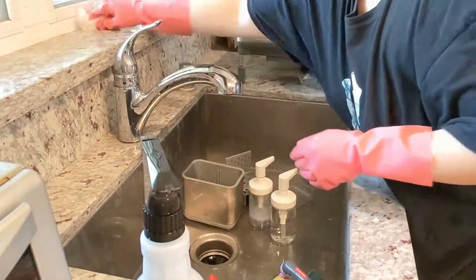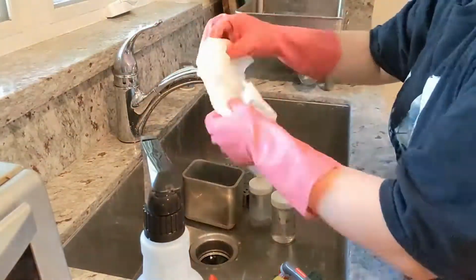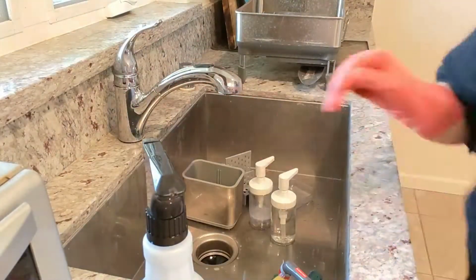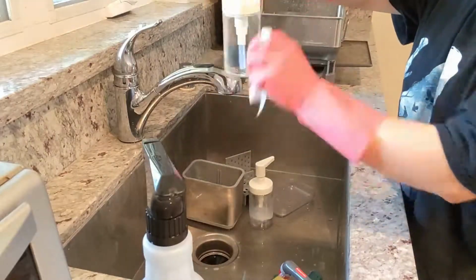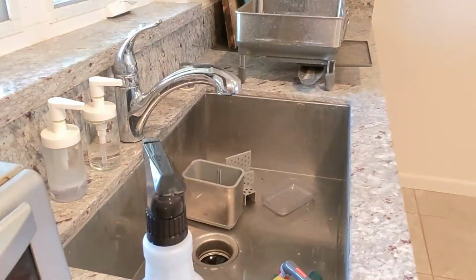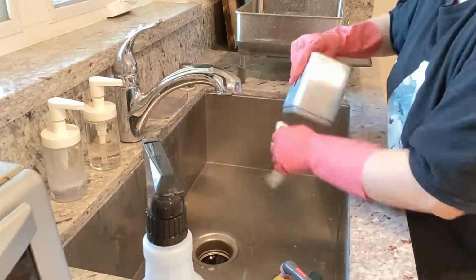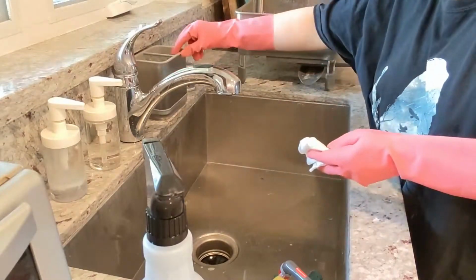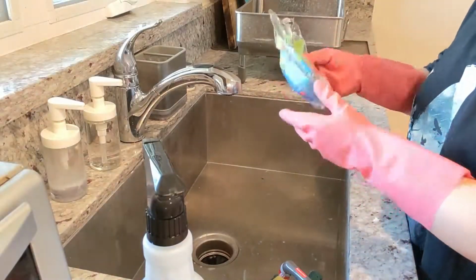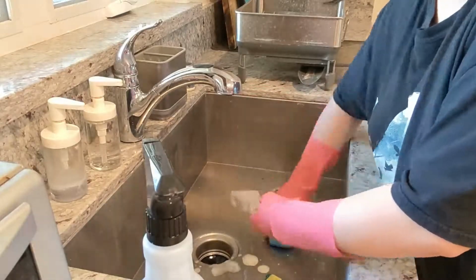So here I'm just using some paper towels to wipe down dry the area, the surfaces. Same goes with the holder and the bottles. And here I'm replacing the old sponge on this dish one with a new one.